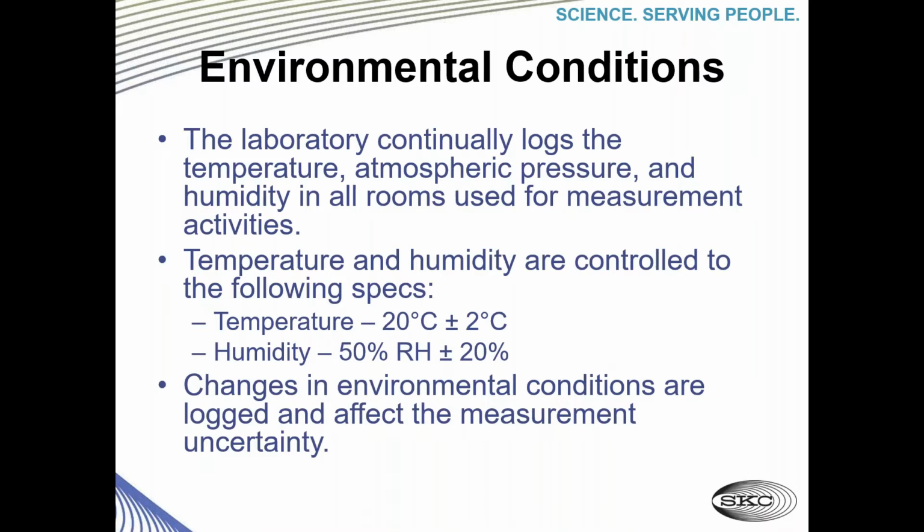The laboratory continually logs temperature, atmospheric pressure, and humidity in all rooms used for calibration activities. We control our temperature and humidity within 20 degrees Celsius plus or minus 2 degrees and 50% relative humidity plus or minus 20%. Changes in environmental conditions during an accredited calibration are logged and actually affect the measurement uncertainty budget. They're continually monitored during accredited calibrations.